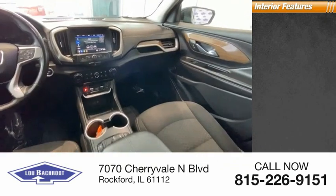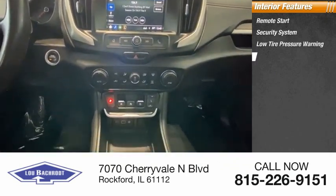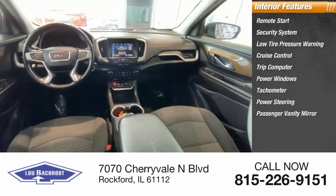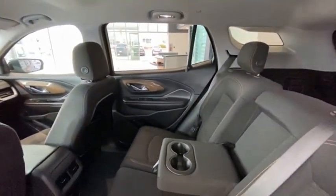Inside you'll find remote start, security system, low tire pressure warning, cruise control, trip computer, power windows, tachometer, power steering, passenger vanity mirror, driver convenience package. Your new ride is just a phone call away.